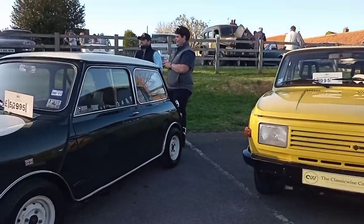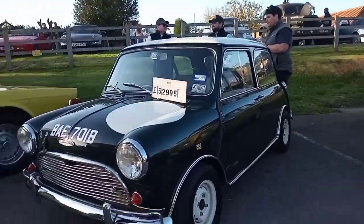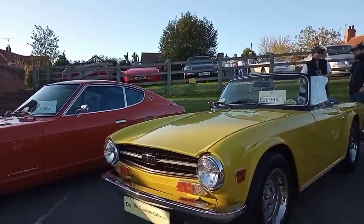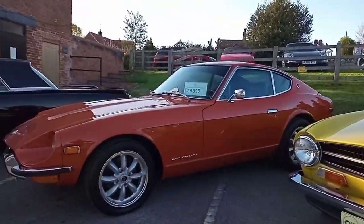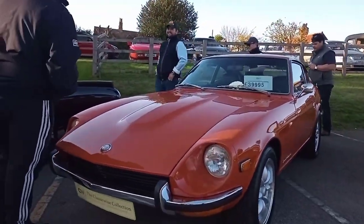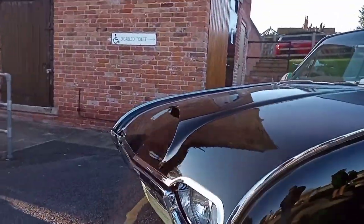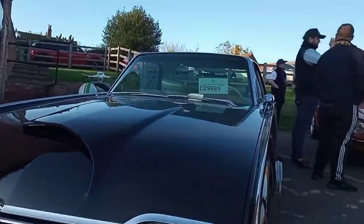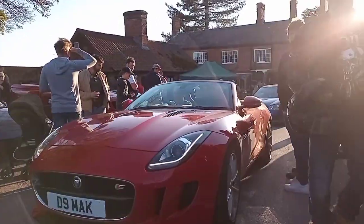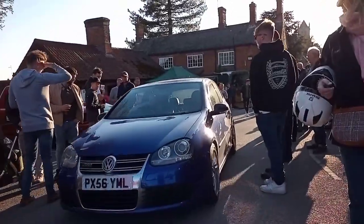We've also got this, part of the Classicwise collection, called the IFA Wartburg, something like that. Really rare car that, looking at it, because I've never seen one before. Also got a really nice classic Mini. It's actually an Austin Mini Cooper. Got another Triumph TR6. A Datsun, I believe that's either a 240 or a 280Z. And then down on the end, another cool classic. Not too sure what that is, to be honest, but it is really nice. We've also got, rolling in now, a Jaguar F-Type S, followed by a Volkswagen Golf R32, which is actually pretty rare these days.